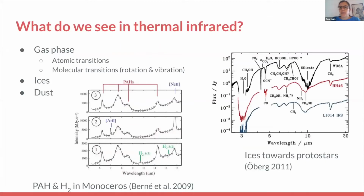So what do we actually see in the mid-infrared, in the thermal infrared? Well, lots of things, of course. If sufficiently warm, we can see a gas phase where we can see atomic transitions and mostly molecular transitions, which in this case are mostly due to rotational and vibrational excitations. We see ices in cool environments. Here I'm showing an example towards a few protostars with a large number of different ice species. And of course, we see the dust. We see the PAHs, most commonly the polycyclic aromatic hydrocarbons, as we can see in this other star forming region.